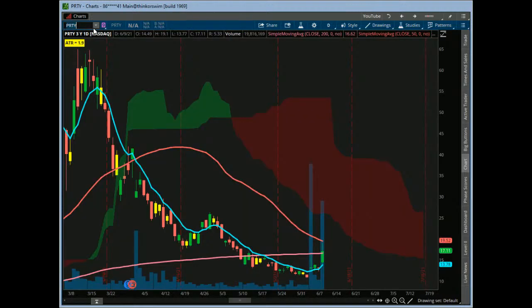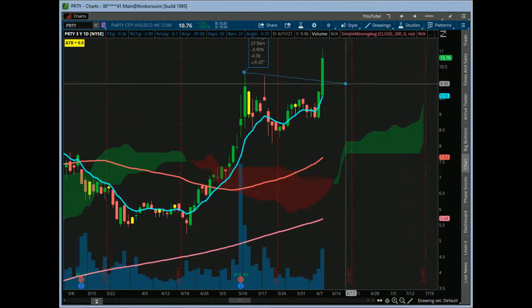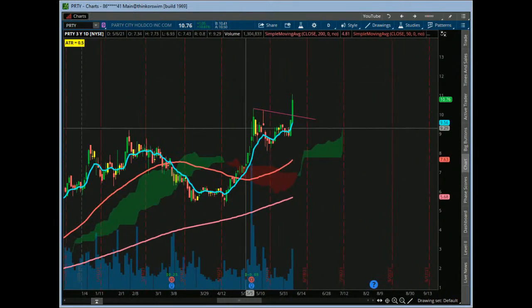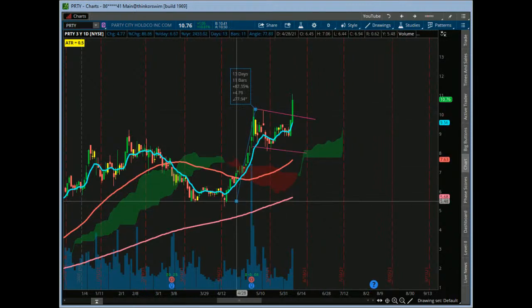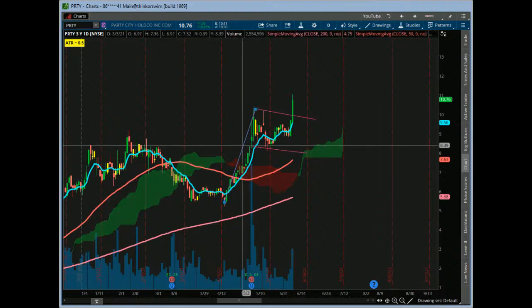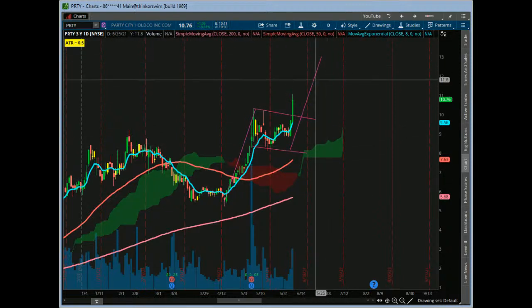PRTY, Party City! It's party time for Party City, guys. This is a real nice move on this name. This could be kind of a meme-related thing, but it's almost a nice bull flag breakout right here with increased volume. Looks pretty good. If this thing continues to work its way up, let's see if we can do a projected move from the bottom of the flag up to maybe that 13.50 level. So see how that goes here for Party. Nice breakout on that one.